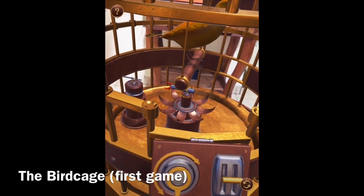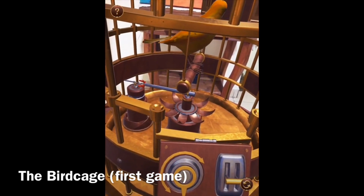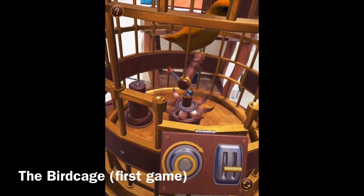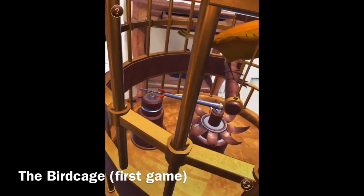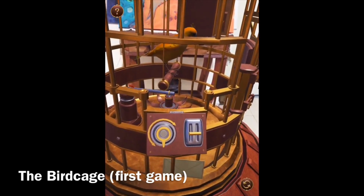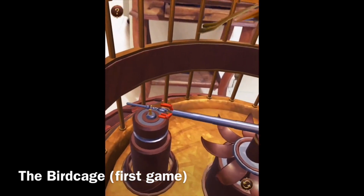This is what I was talking about, when you control those knobs and you need to capture something with this arm inside. I really enjoyed this part, and it's something that doesn't exist in the second version of the game. Again, something that I would like to see maybe in Birdcage 3.